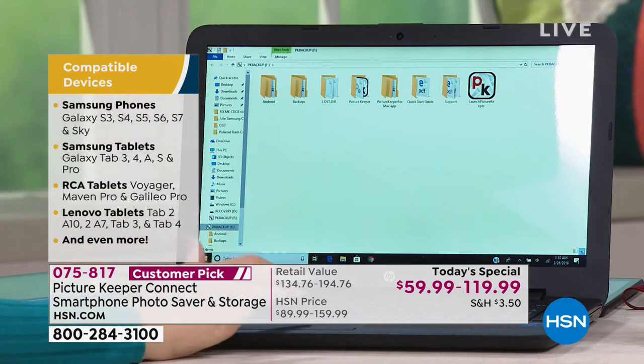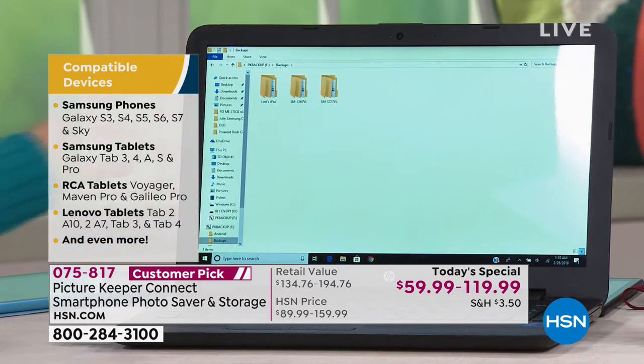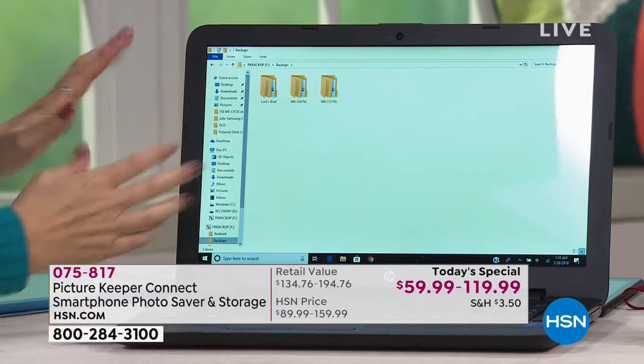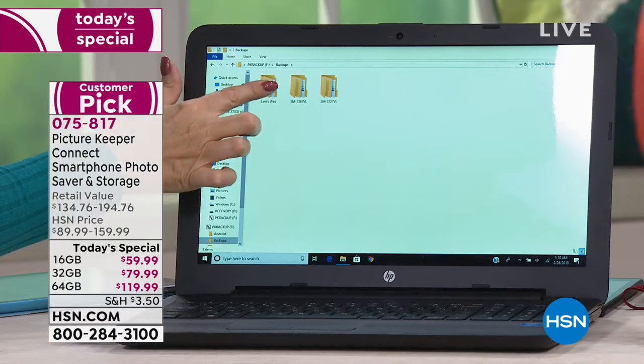And then take a look at this. So all you do is you click on backups here. I have a touchscreen computer, so I'm just going to touch it. I have backed up my iPad and two of my cell phones. And it keeps everything neat and tidy in their exact folders. But then you could run over to Ken, who's your husband, and you could back his phone up and go to his tablet and back that up, all on the same device.